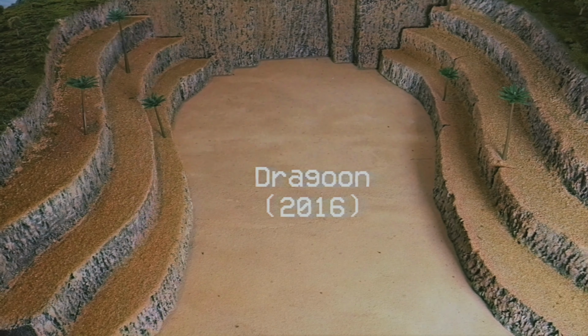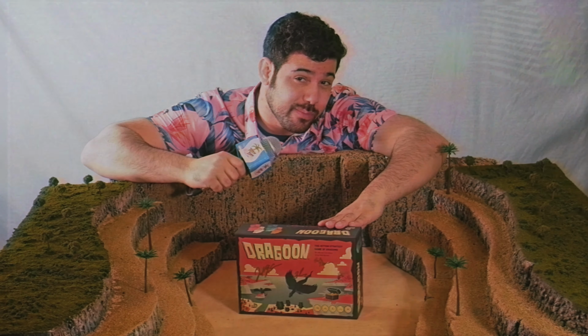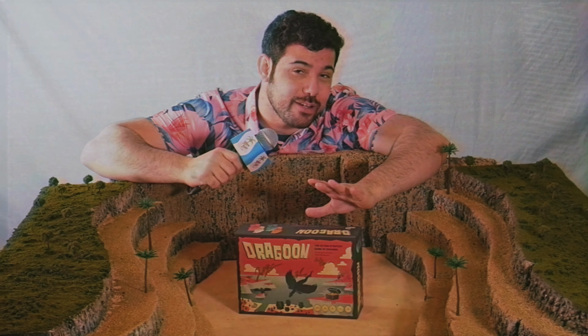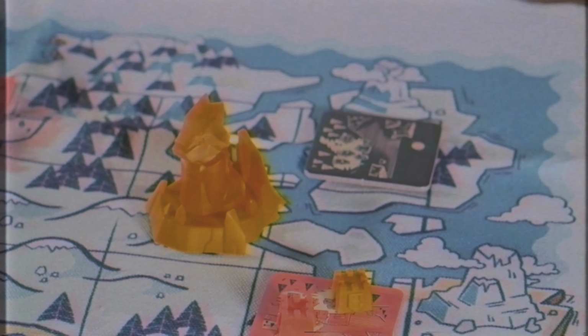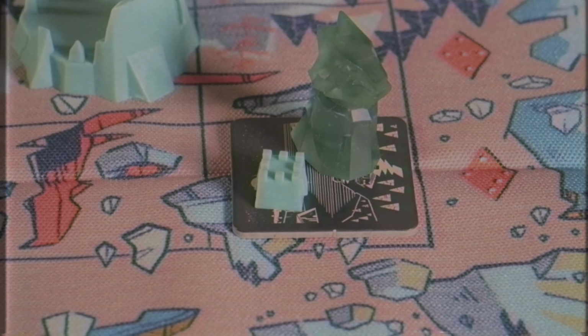Number 16, Dragoon. This is actually the second regular board game review I've ever done, and this game still sits pretty high on the list for that reason. I've liked it since I've gotten it. It is a lightweight strategy game, and man, do I love the theme. You are these dragons who are trying to steal gold to claim back different pieces of territory. Now, while you're doing so, your opponent can also steal territory from you and fight you, sending you back to your cave, which sucks. This game has so much going for it.